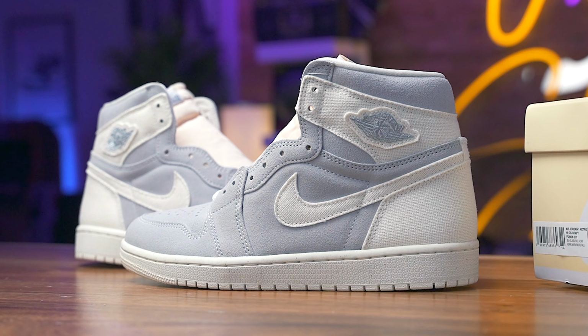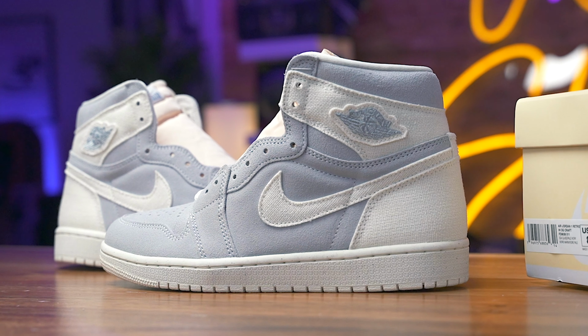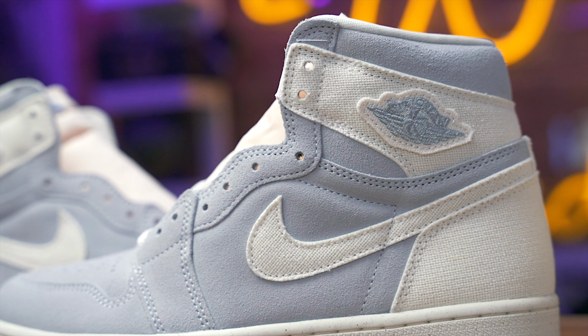But with that being said, this is not one of the heavy hitters, so we're just gonna keep it more simple. But moving forward, I got y'all. Bam! The Jordan 1 Craft Ivory, set to release on March 30th for a retail price point of $180. And these are already going for below retail as we speak.